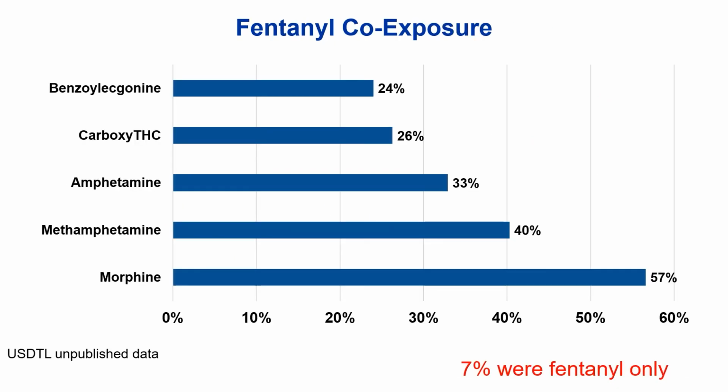Further unpacking some of this fentanyl umbilical cord data, compared to the 30% gabapentin only reported by the Utah lab, fentanyl was 7% fentanyl only. So that means that 93% of all the fentanyl positives had another drug on board, specifically morphine at 57%, methamphetamine at 40%, amphetamine at 33%, carboxy-THC at 26%, and benzoylecgonine at 24%. So all of these fentanyl positives had these other illicit drugs on board at the time.